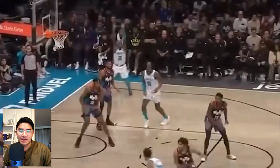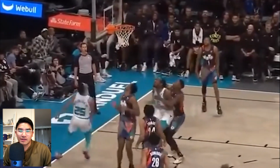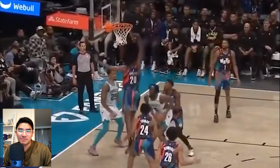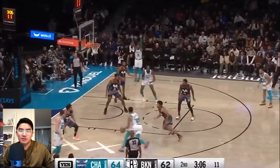Mark Williams gets it and goes up strong with both hands. Watch him clear space on Dorian Finney-Smith, grab it out of the air with both hands and go up strong. So yeah, I just love the way that Mark Williams fights for positioning under the basket whenever a shot goes up.